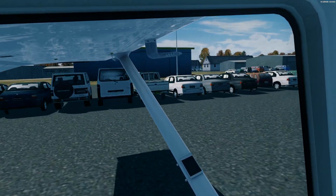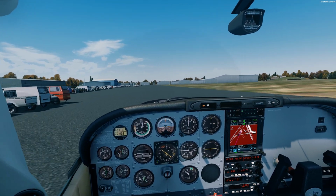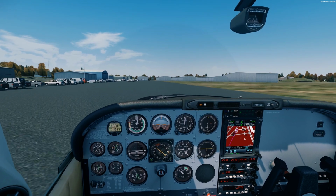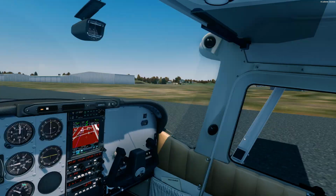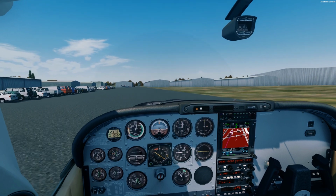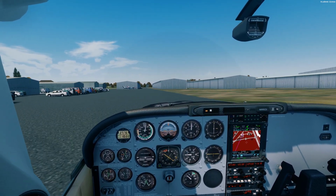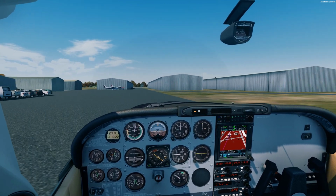See, I like these freeway airports, lots of cars parked. It's a real immersive quality to things. I don't know if this is actually a taxiway or if this is more just a parking way. I don't know what you'd call it, but I guess we're using it as a taxiway, aren't we? Quite a narrow scraping by this hangar over here.